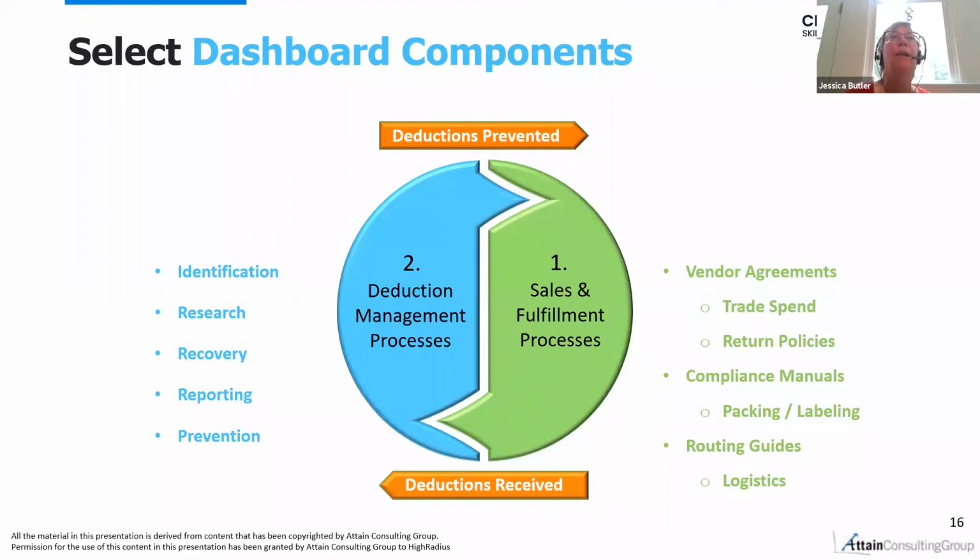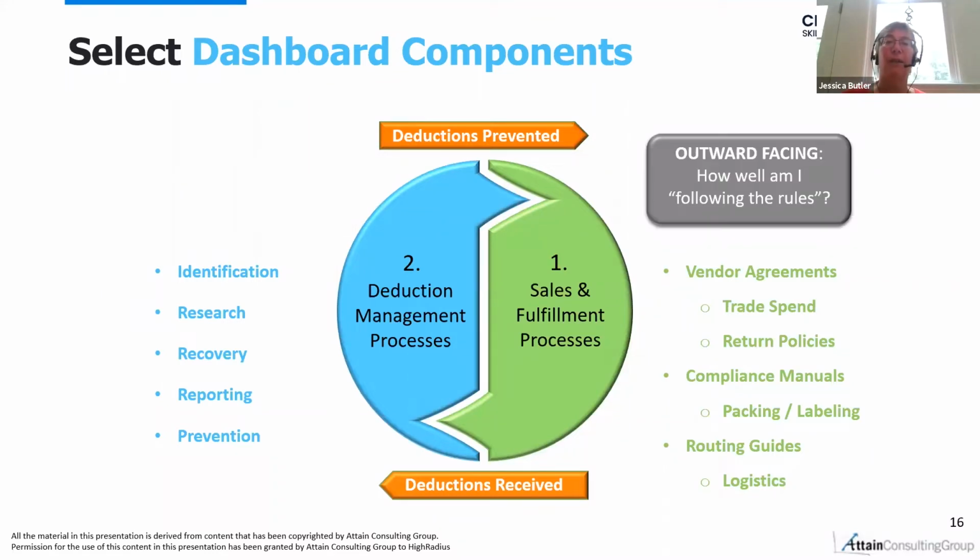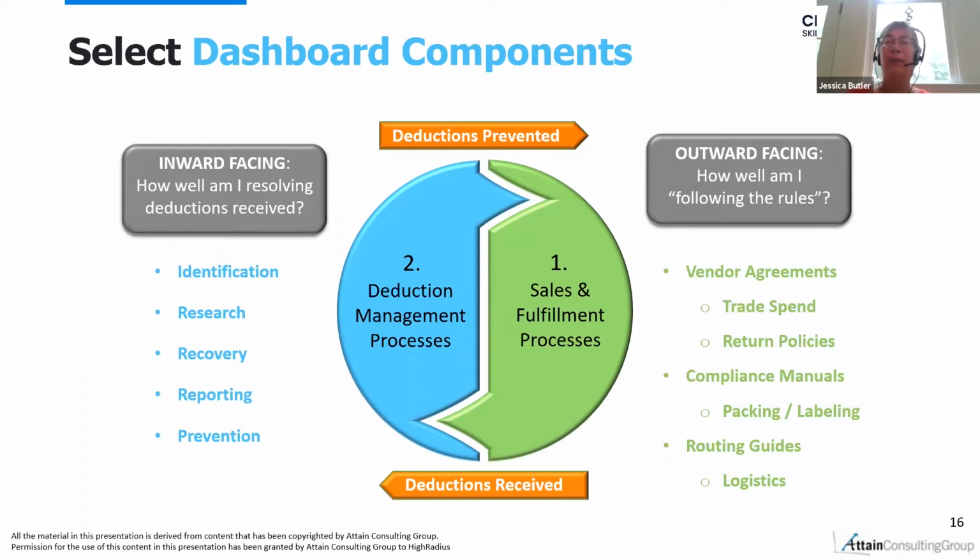So the one on the right, it's sort of outward facing, the way I look at it. Total deductions received is how well am I following the rules, the various rules that either I have agreed to or my clients or my customers are imposing on me. And the other side, the open, is how well am I resolving those deductions that I received? They're very different questions, I think, and you want to show both pieces of information.